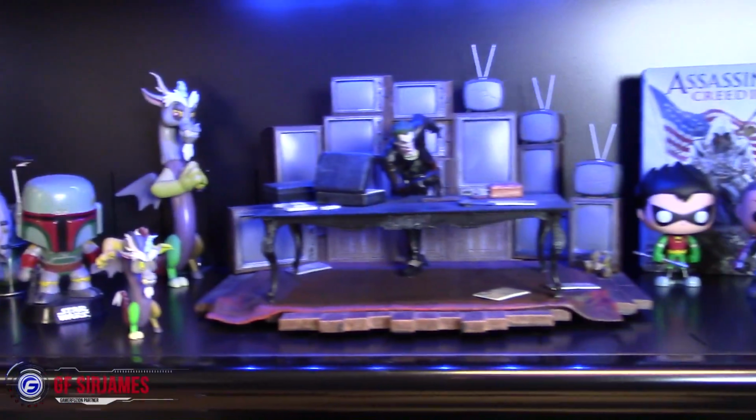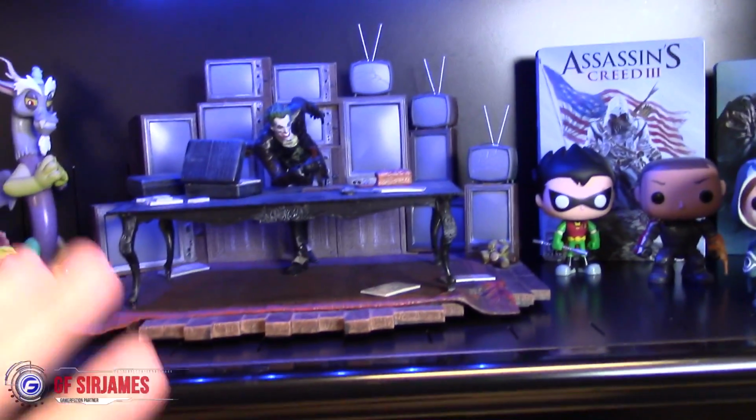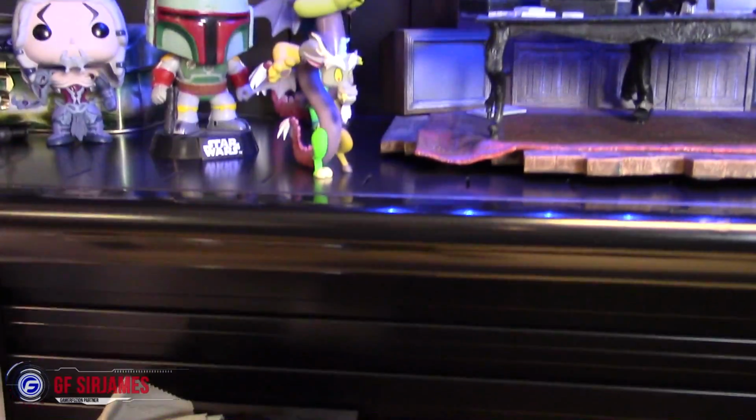And I also have a blue LED strip over here, so at night I just simply take this USB and plug it in here. It's not going to show up well on my camera, but at night this looks really sick. The Joker statue actually looks pretty creepy at night. But overall, that's what I got going on there.